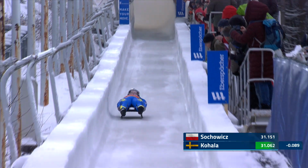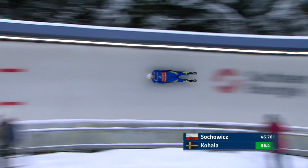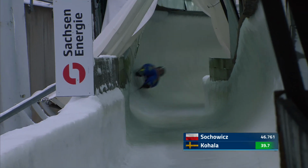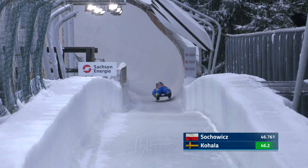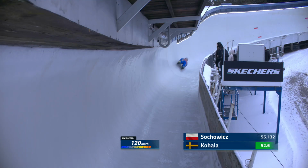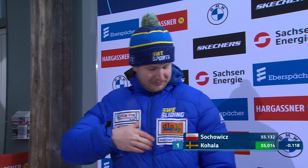A little bit of having to work there on the exit of 9, but he kept it nicely off the wall. And unlike other Kreisels, this Kreisel, a wave isn't a problem as long as the height is in the right place. Flirting with the wall. Yeah, a little bit of a skid. Good recovery. A little bit late there into 16, though. A few problems there, but managing to stay in the green.